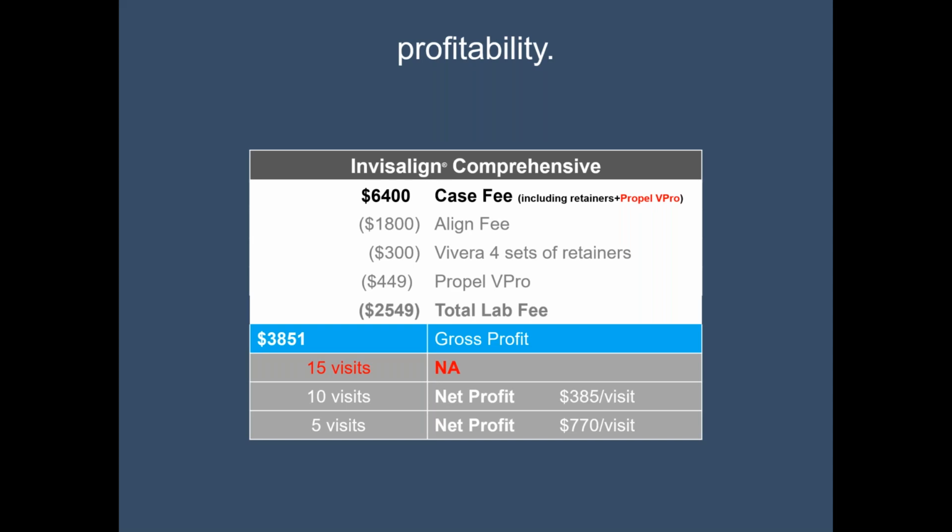You're not going to pay an additional lab bill, but there's a serious cost involved every time you have to have the patient back in. Taking attachments off, putting attachments back on, more chair time, stressing your staff out because that patient's not wearing their aligners. There's so many different factors when cases take longer: more visits, things that drain your practice, the happiness level of your patients when these cases take longer and longer and longer.